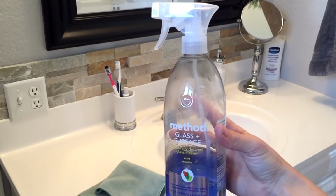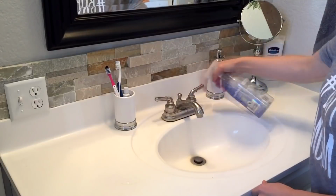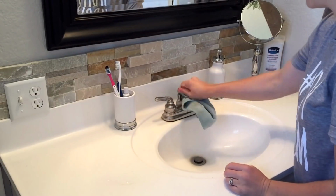Then I clean the countertop and mirror in our master bathroom, and I use the Method Glass and Surface Cleaner. This is in the mint scent, and I love using this stuff on the bathroom countertops and mirrors. It just works really great.